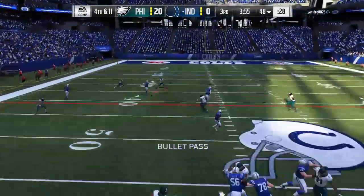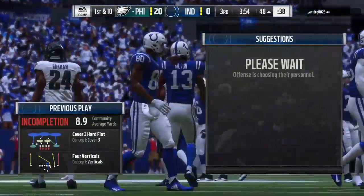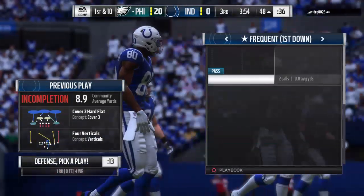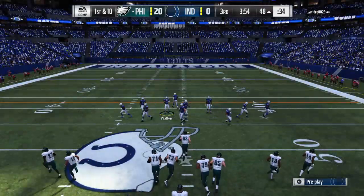They are going for it. It's Lott. And this is incomplete. Boy, a real head-scratcher there. And the Eagles are going to take over in great field position. So they've clearly made a conscious decision here to be more aggressive in the late stages of this game in the second half. And I get it.